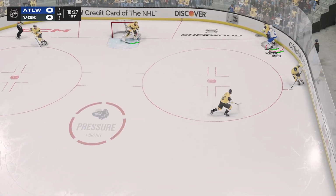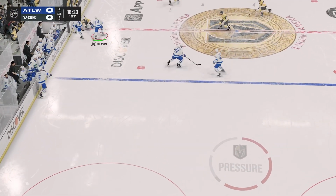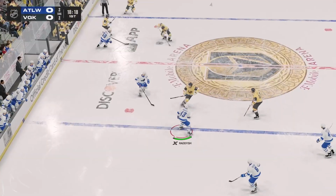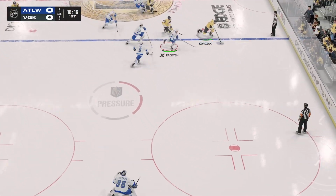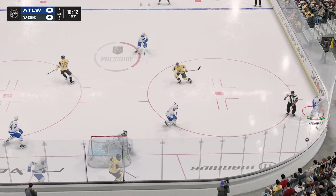Well, you gotta have a strong push if you want to be able to go post to post, kids, and that's exactly what he does to make the save. Tremendous hit on the play, and that opens up some space. He knew exactly what he was doing with that hit this early in the game. He's trying to send a message and dictate the pace.